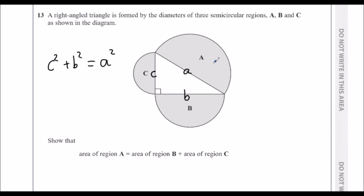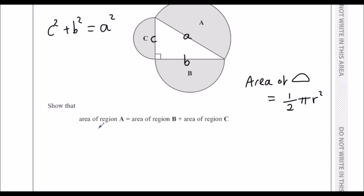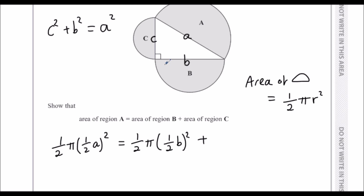So how can we show that this works? Well, we need to work out the area of each of these regions. So the area of a semicircle is half of pi r squared. It's half the area of a whole circle. And so the radius is going to be half of C, half of B, and half of A. So area of region A is half pi times the radius squared, and the radius is half a. Area of B, again, half pi times r squared, and the radius this time is half of B. And the area of C, half pi r squared, and the radius is half of C.